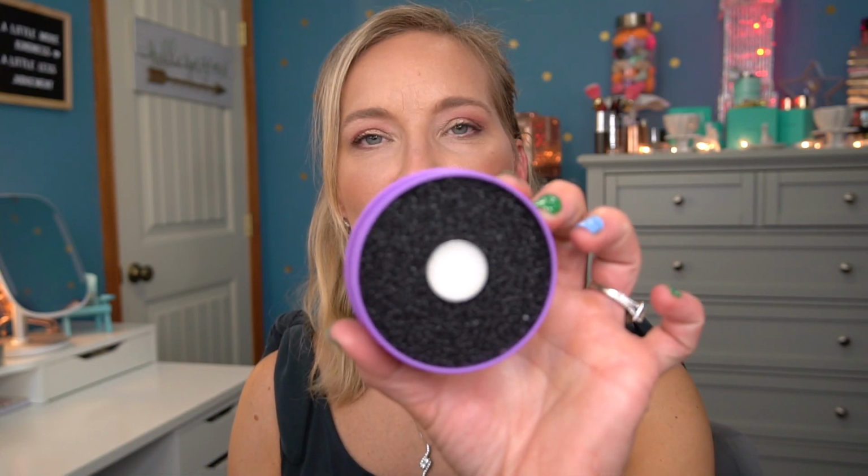So here's what the Color Switch looks like. And it does have the little lid that you can close it up with. So if you're traveling, it's nice and safe and secure. So you can clean your brushes in between different colors.